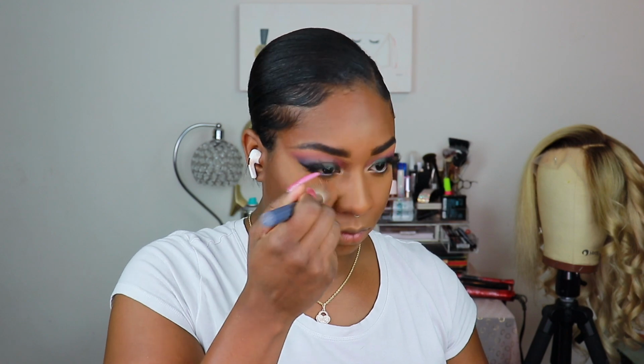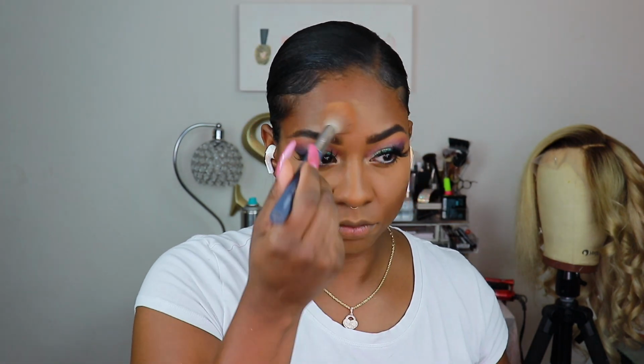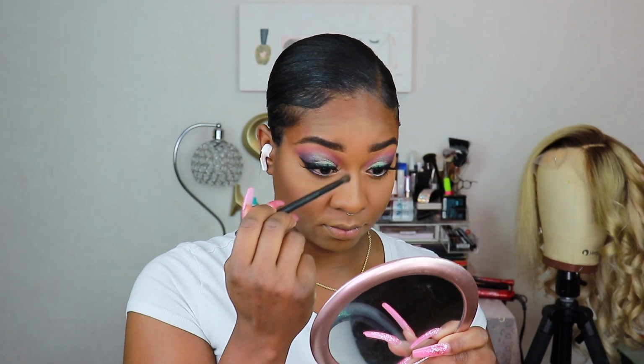Now that everything is blended out to perfection, I'm going to go ahead and set everything with my setting powder. For my highlight areas, I'm going to use the Fenty setting powder in the color Honey. And then I'm going to use my Tarte translucent setting powder in the color Tan to Deep on my contour and foundation areas.